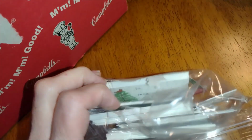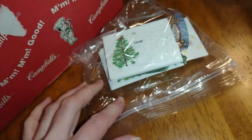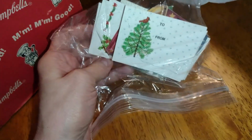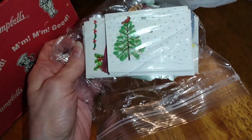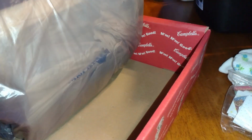But Christmas would be a better time. Christmas season would be a better time to go through these and the Christmas cards as well. So I'm going to put these with my Christmas things, and then go through this stuff at Christmas. I don't know if there's anything under here. It doesn't look like it.